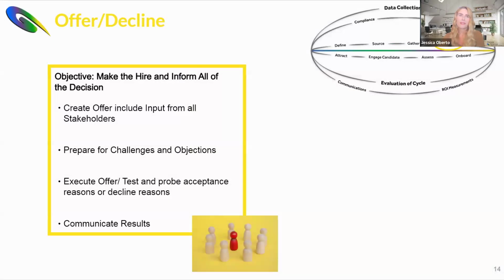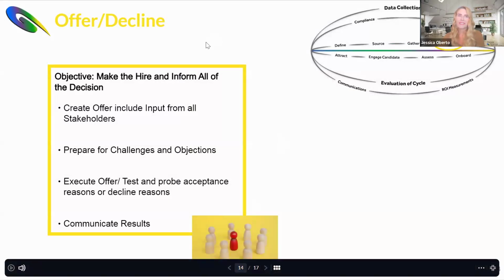Great. And I'm watching the clock. I know we only have a few minutes left, so try to get through these next stages because they're very important. So now we've completed interviews, assessed candidates.